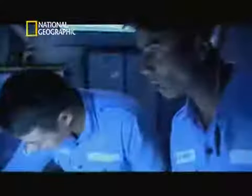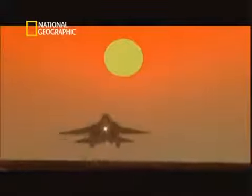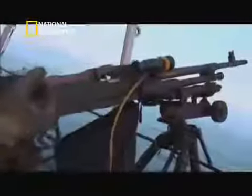Action stations means that the ship is under threat and all personnel need to take position at designated battle stations. All the weapons and equipment are manned and ready for action. To deal with any air threats, the ship is equipped with different types of systems and weapons. Long-range surface-to-air missiles, short-range missiles, short-range guns, and finally, the medium and light machine guns.